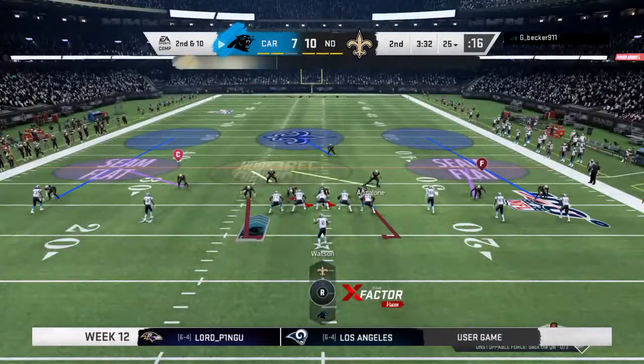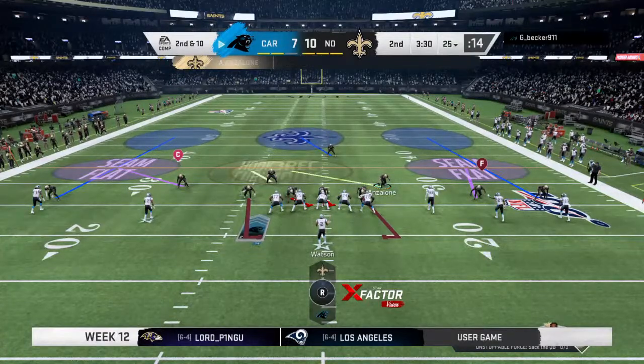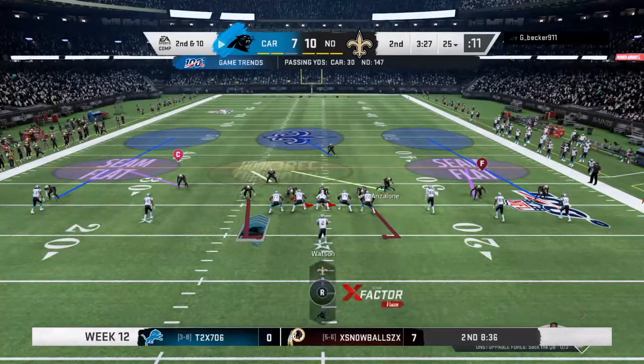I think they were hoping to get it to him. He could make a man or two miss, but that window closed quickly. Here we go, Steve. 26.